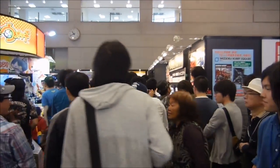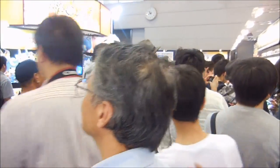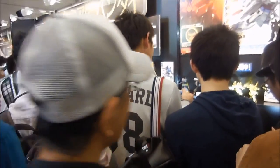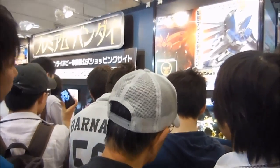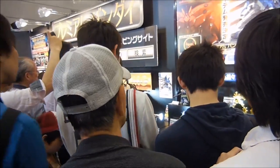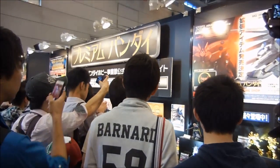So this is Bandai's booth, and it's like 10:40 in the morning. These crowds are not going to get any thinner. It's just going to proliferate. So I might as well try to tackle this place as early as I can. Of course, Gundam is going to be the biggest attraction here. I'm not really the most knowledgeable on Gundam. You should look at Hobby Link Japan for their coverage. That guy, Sid, really knows what he's talking about. I'll try to get some close-up pictures for people here.